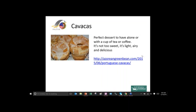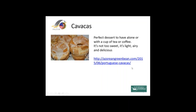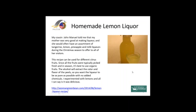For me, it's perfect, but you can put jam in it if you want to, but I like it plain, just like that. And we would have a nice tray of that on top of the table. Okay, on to our next, homemade lemon liqueur.